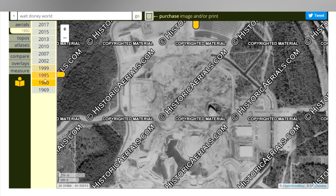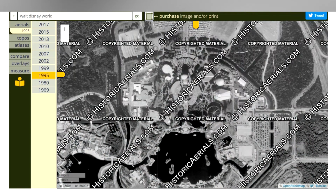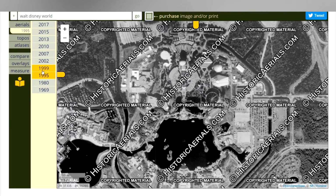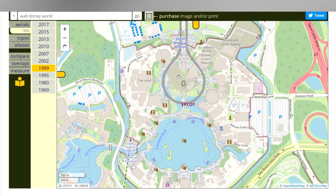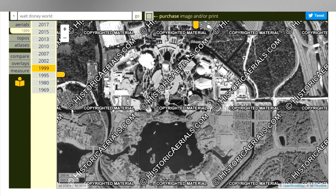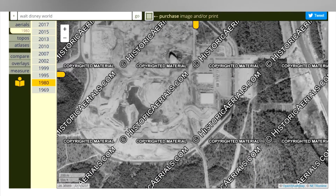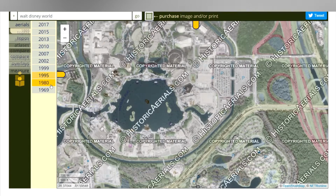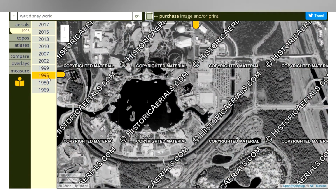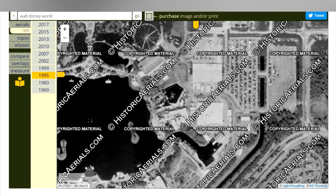It's too bad that they don't have anything in the mid-80s. The next step is 1995. Yep, we can see just about everything's right there. By 1999, are we going to get a color photograph? No, not quite. That's definitely interesting. So let's look at 1980 again. There's really not a ton to learn. Let's see, 1995. I'm just trying to judge what buildings these would even be. Yeah, these may just be backstage buildings.